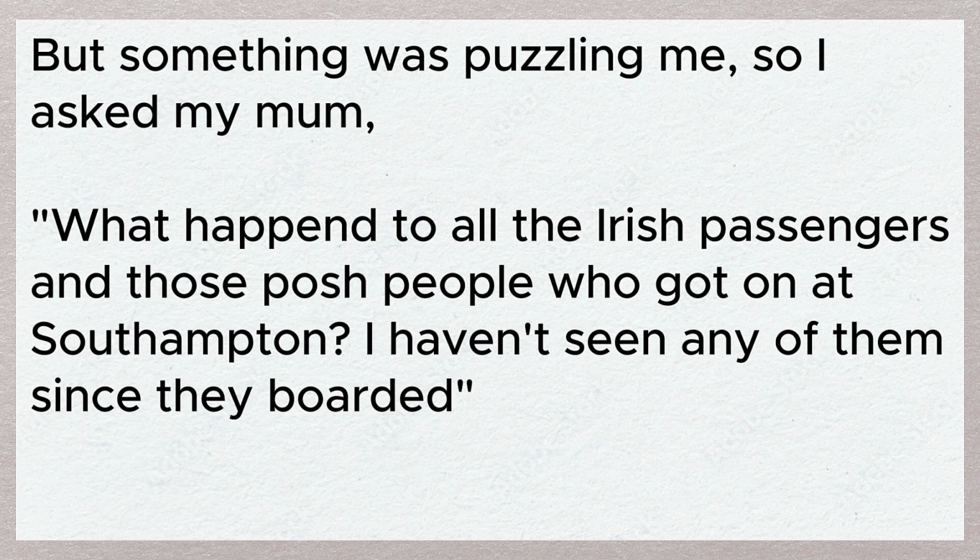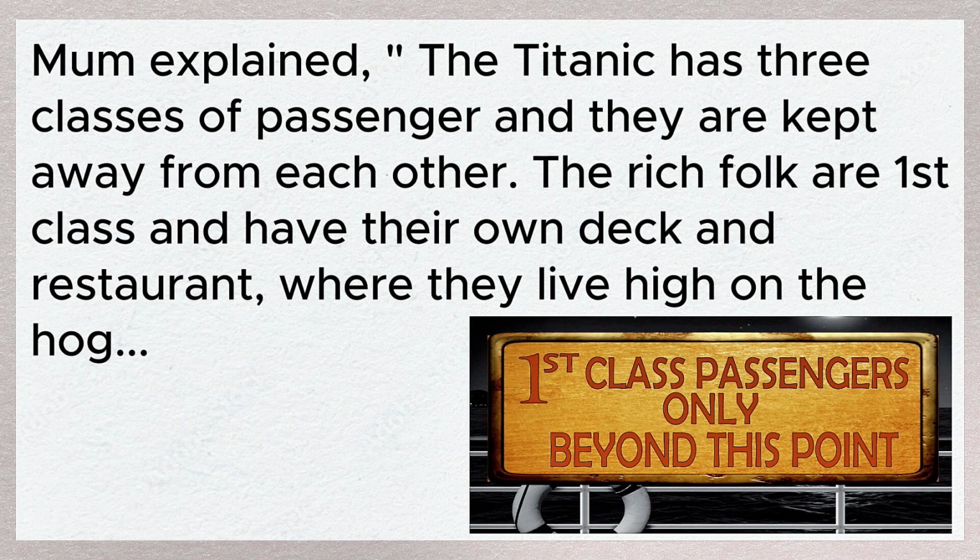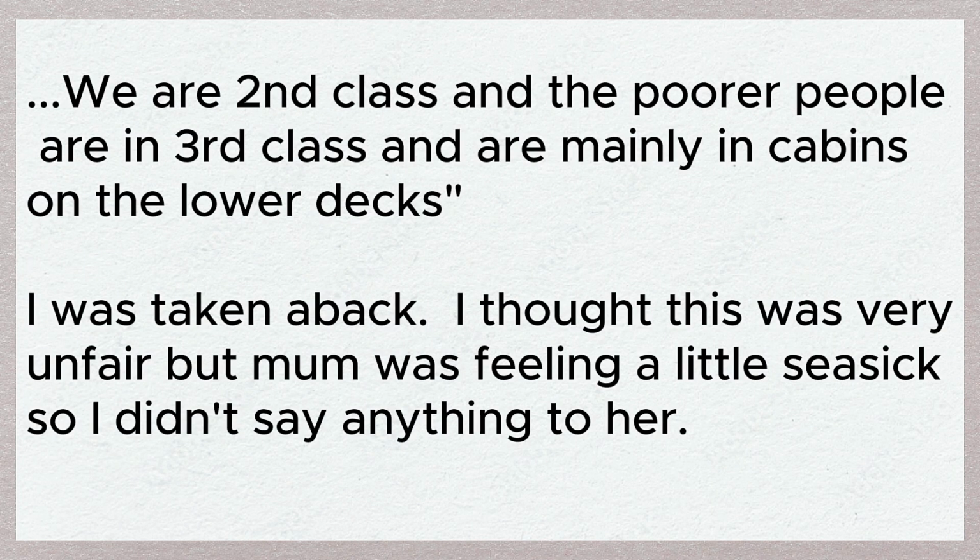But something was puzzling me, so I asked my mum, "What happened to all the Irish passengers and those posh people who got on at Southampton? I haven't seen any of them since they boarded." Mum explained, "The Titanic has 3 classes of passenger, and they are kept away from each other. The rich folk are first class, and they have their own deck and restaurant where they live high on the hog. We are second class, and the poorer people are in third class, and are mainly in cabins on the lower decks." I was taken aback.